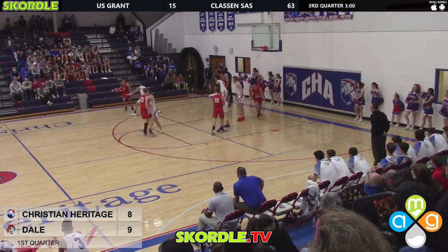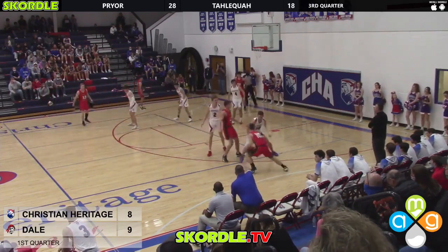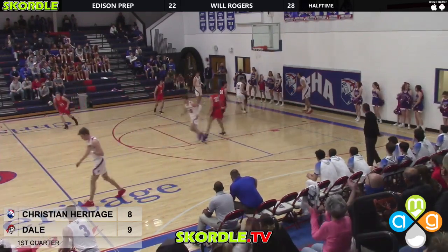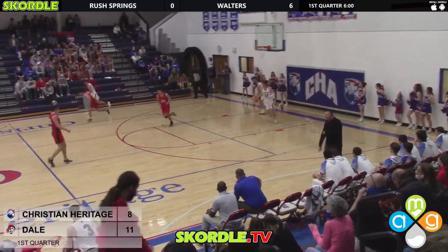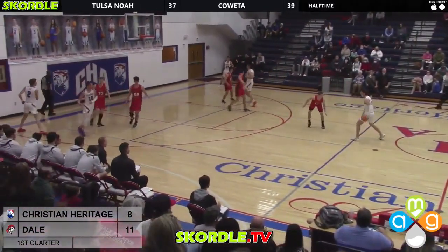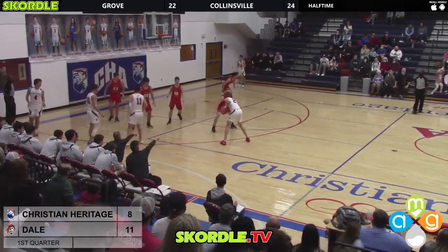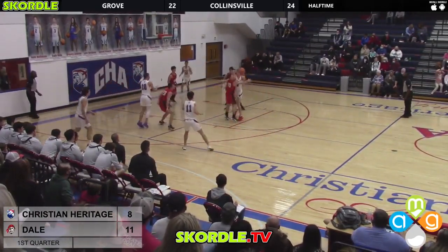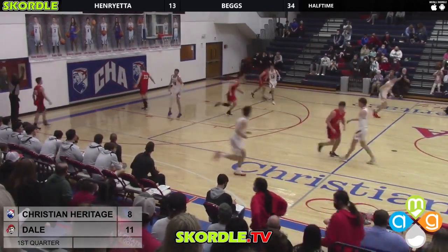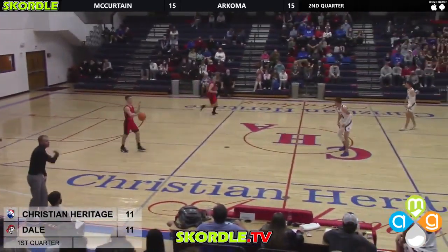Connor Kirkendall surveys the floor. Into Palmer Jones, over to Dallin Forsyth. Dallin Forsyth, the lob to Palmer. Palmer's two-point basket is good. Nice jump bucket there by Palmer. The assist from Dallin Forsyth. Dayton will guard the ball. Nice defense there by the Pirates. Wide open in the corner, though. Ooh. Three-pointer's good. 11-11, 2:45 to go in the first quarter.